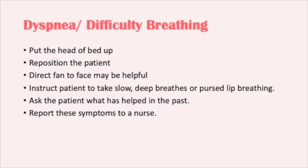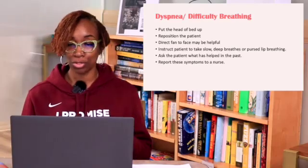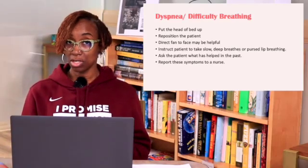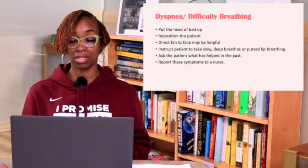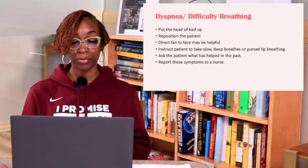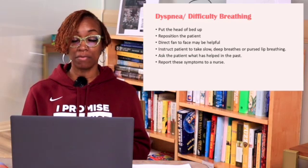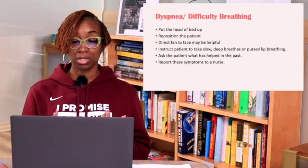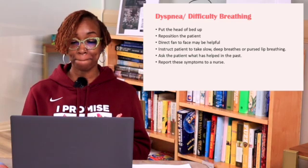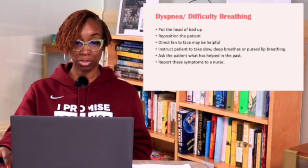You want to instruct them to take slow, deep breaths, or use pursed lip breathing, where I always say, act like you're smelling a flower. They may not be able to follow those instructions, but they may have oxygen in their room. If that's in their room and they can use it, you can always apply it if they haven't had to use it up to that point. You can ask the patient, if they're able to answer, what has helped them in the past when they get like that. And if there are medications ordered, such as Ativan or any breathing treatments, those things may help as well with those symptoms of shortness of breath.